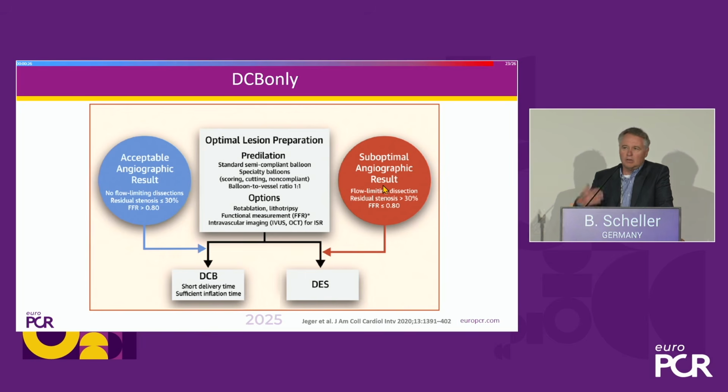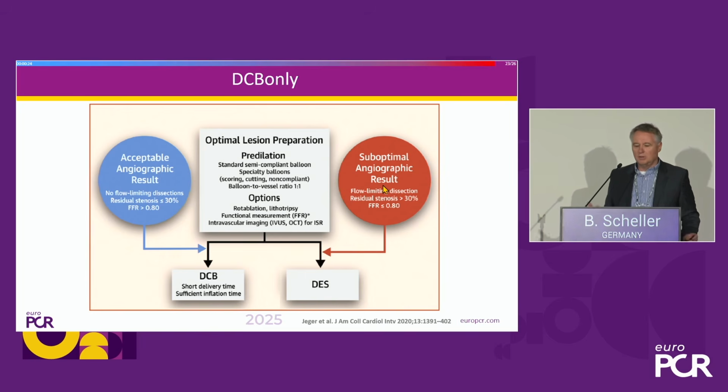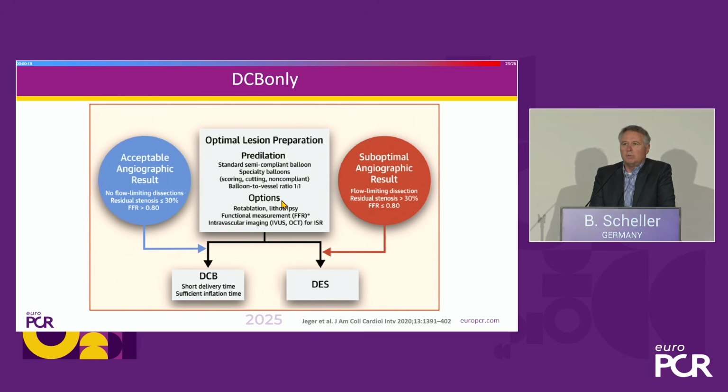The consensus group we created suggested this DCB-only concept, where we do our very best with lesion preparation. And then the question is, do we have an acceptable result or not? Acceptable was defined as the absence of flow-limiting dissections and a diameter stenosis by eyeballing of maximum 30%. And then you can decide between DCB or DES.